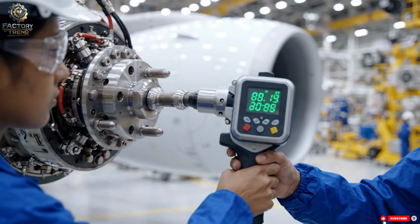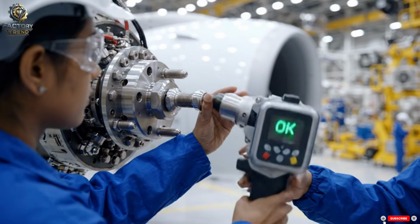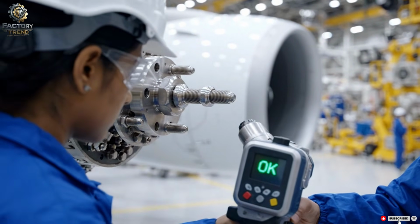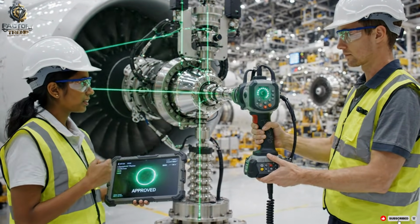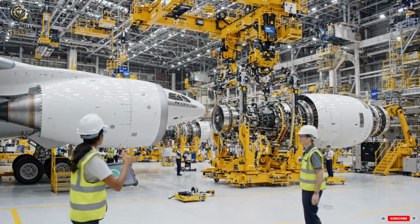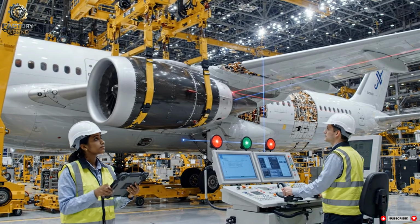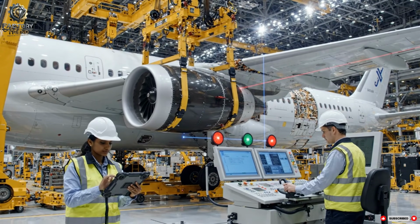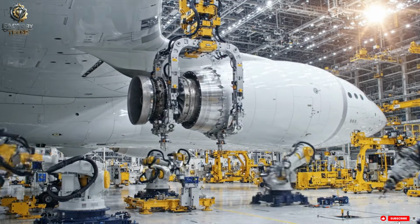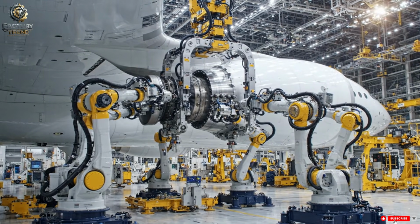These connections must withstand extreme vibration, thrust, and countless flight cycles. Before fuel or electricity is connected, the engine's structure must be absolutely perfect. Every installation must mirror the opposite side with identical precision. Balanced installation ensures equal structural loading across both wings.